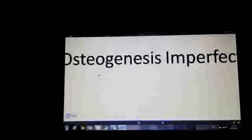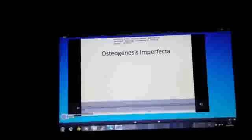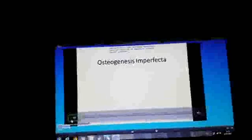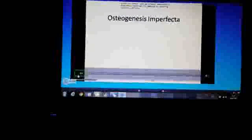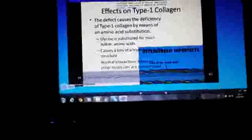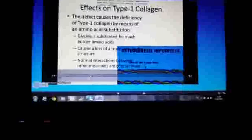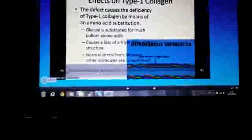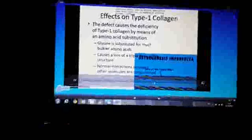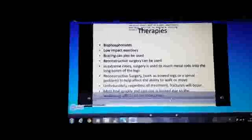This is a different type of view of osteogenesis imperfecta, a scientific view. In this video, you can see the whole development of the disease. Also, you can see where the disorder is. You can see there the lost triple helix in the gene, and that's the reason why this pathology is produced. Okay.